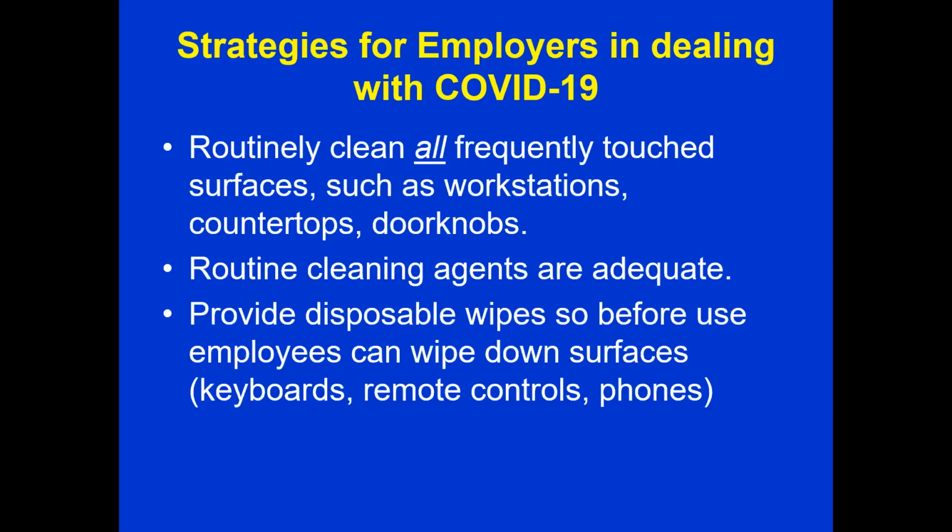Another thing that is very important is to routinely clean all frequently touched surfaces, such as workstations, countertops, doorknobs, and phones. Routine cleaning agents are adequate. In other words, you do not need to go buy special products. Just use your regular products that you have for cleaning, but just do them regularly. And provide disposable wipes, so before use, employees can wipe down surfaces such as keyboards, remote controls, and phones.